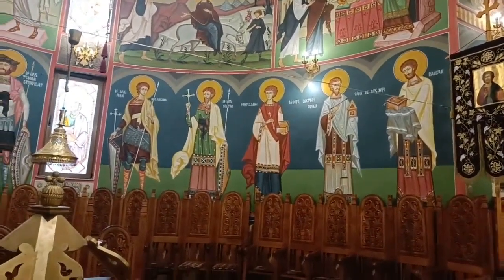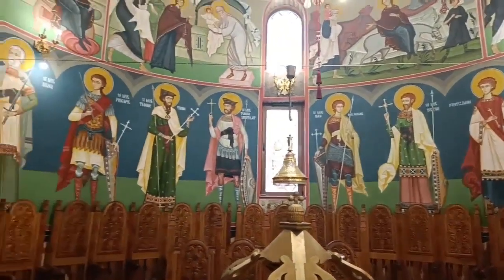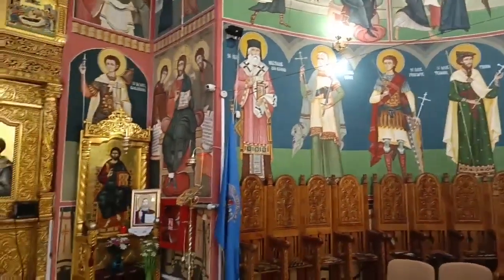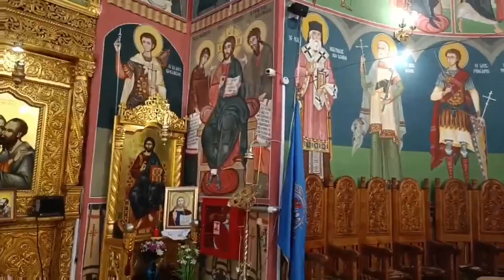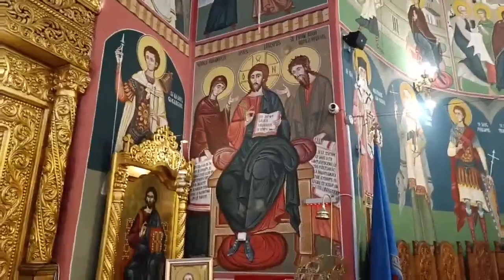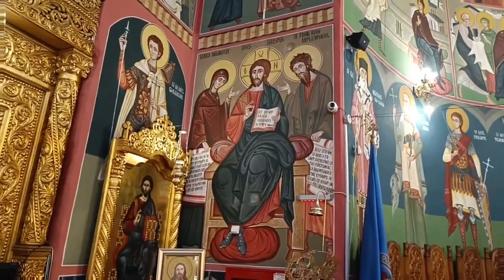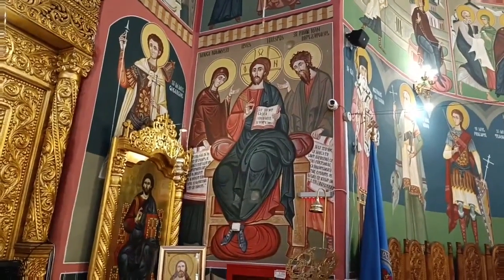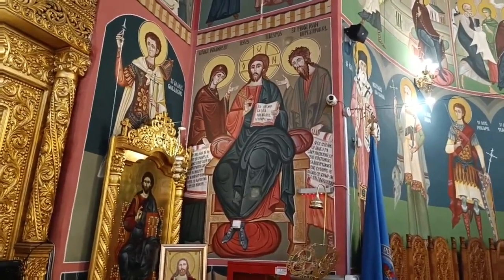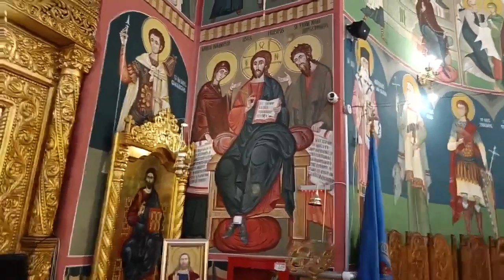Here we have the military saints, called like this because they carry weapons and because they fight against evil and against the enemies of Christianity. Here is another very important icon from the Christian Orthodox Church. It's the icon called the Deisis. It's God as a judge blessing us between Saint John the Baptist and Virgin Mary, who are praying for our sins on the day of our judgment.